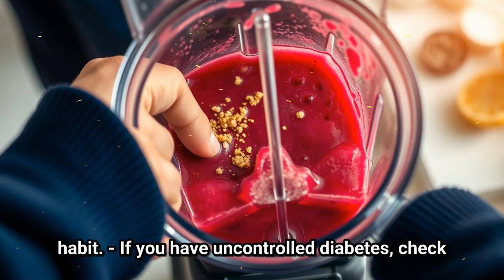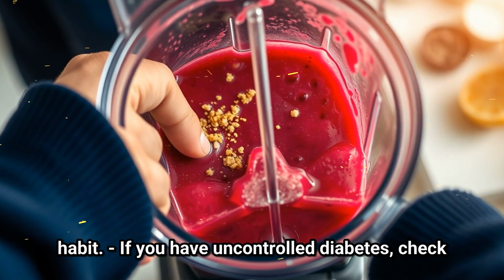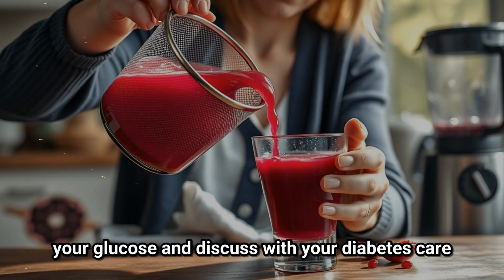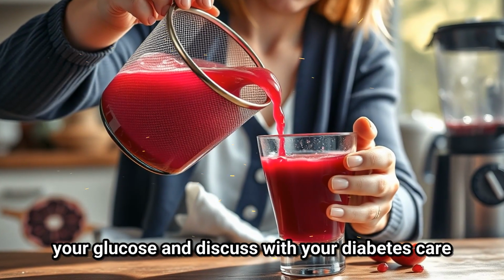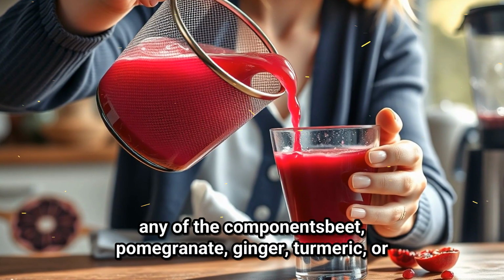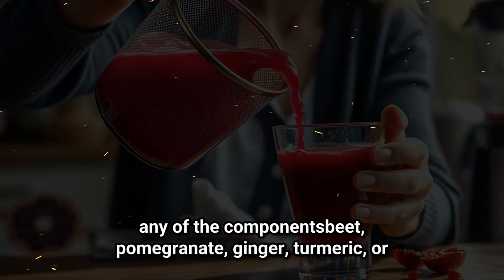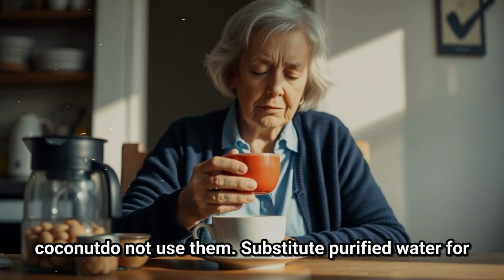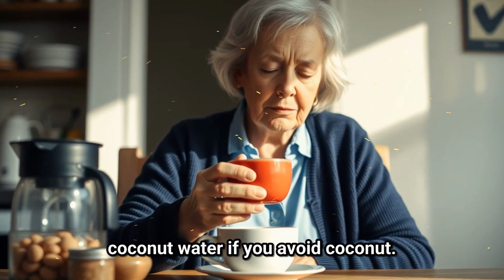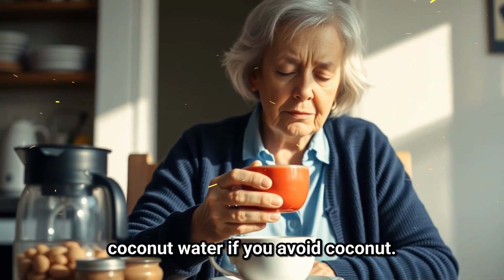If you have uncontrolled diabetes, check how adding fruit juice or fruit-based ingredients affects your glucose and discuss with your diabetes care team. Allergies. If you are allergic to any of the components, beet, pomegranate, ginger, turmeric or coconut, do not use them. Substitute purified water for coconut water if you avoid coconut.